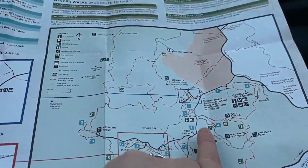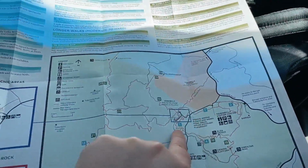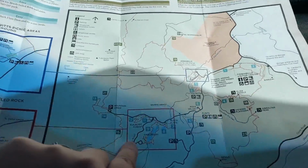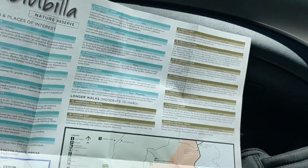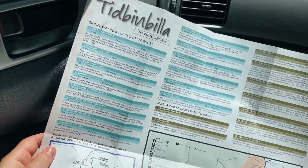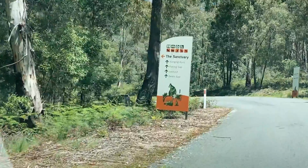So we're on this little road here. We started up here somewhere and now we've come all the way down here, hoping to get to this area. Look at all these walks though. You could come out here time and time again, get all the exercise that you need to get through lockdowns.